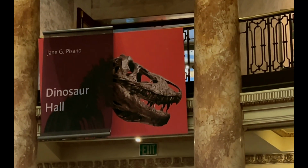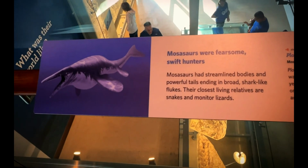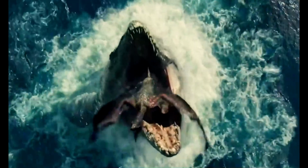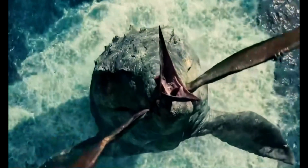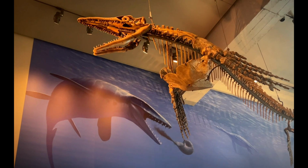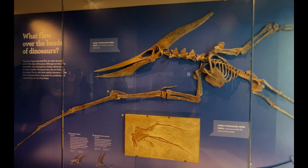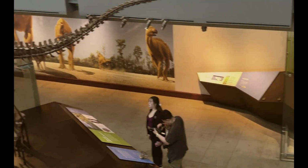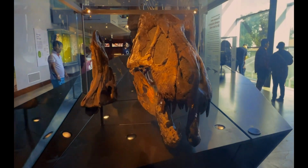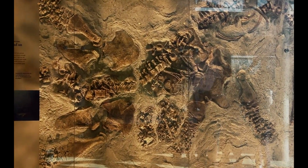Dinosaur Hall is the next exhibit we checked out, debuting in 2010 after an extensive renovation. Did you know that mosasaurs were fearsome swift hunters? If you saw Jurassic World, then you know they loved picking pterodactyls out of their teeth. Dinosaur Hall has bird's eye and up-close views of dozens of fossils, like a full-size T-Rex head, so you can fulfill that paleontologist fetish Hollywood Greg knows you've been having.